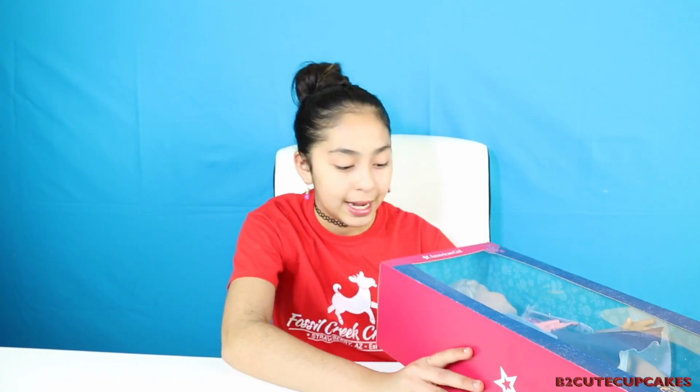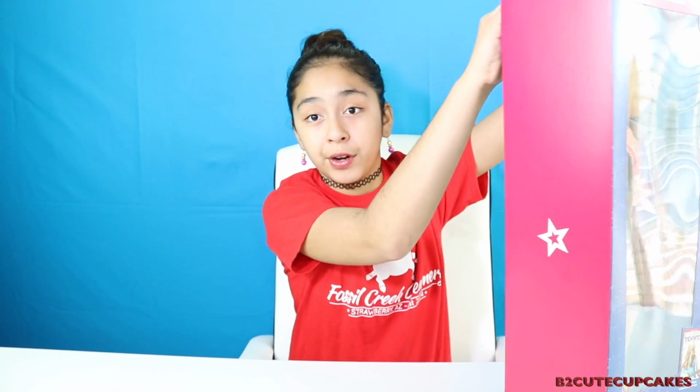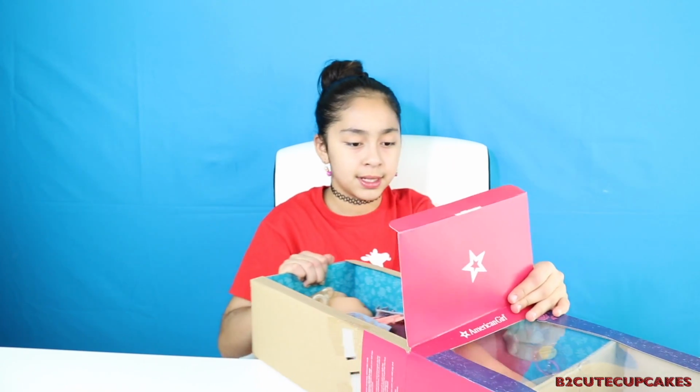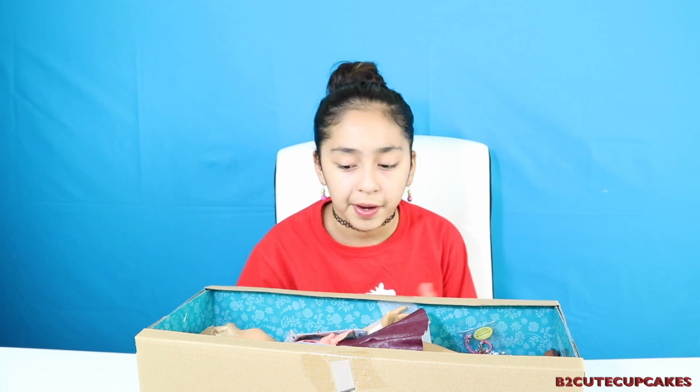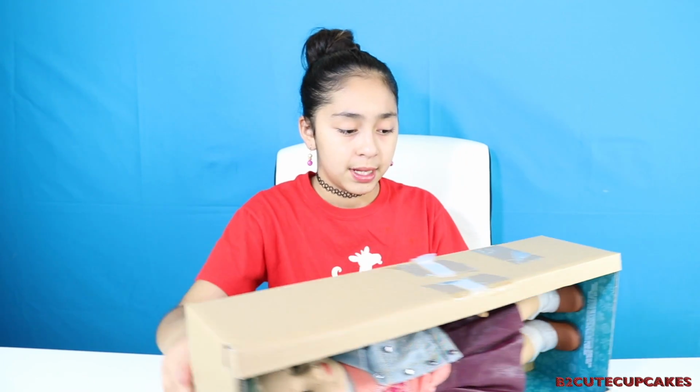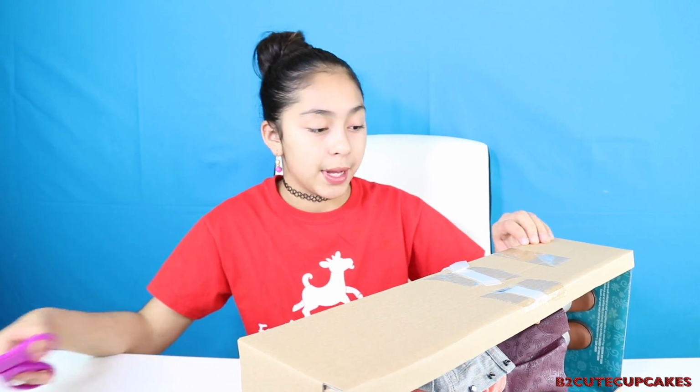So, we're gonna open it and we're gonna unbox. I'm kind of like excited. I've never actually like owned an American Girl doll before in my life. So yeah, this is actually my very first American Girl doll ever. And if you're like an American Girl collector, you would know that these dolls are like super expensive. So, okay, this is gonna be hard.